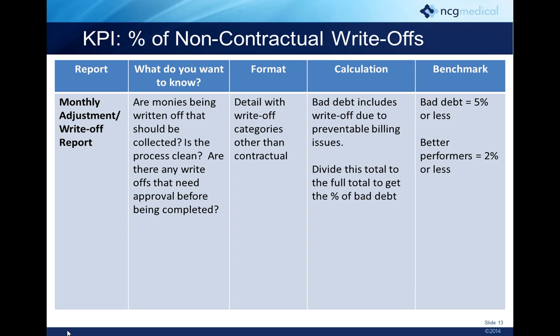Write-offs are often a result of the practice's inability to collect money from patients or meet payers' claims filing deadlines, or are the result of an internal administrative mistake.